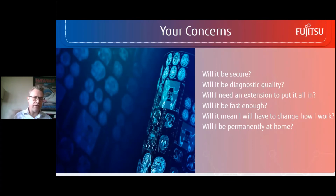Will it be fast enough? Jeanette's mentioned that already. So I want to deliver a solution that means I can accelerate your experience in the trust as well as at home. And if I can't deliver that on a standard broadband connection, then I may as well pack up my kit and walk away. And this was something that took me a little while to understand.